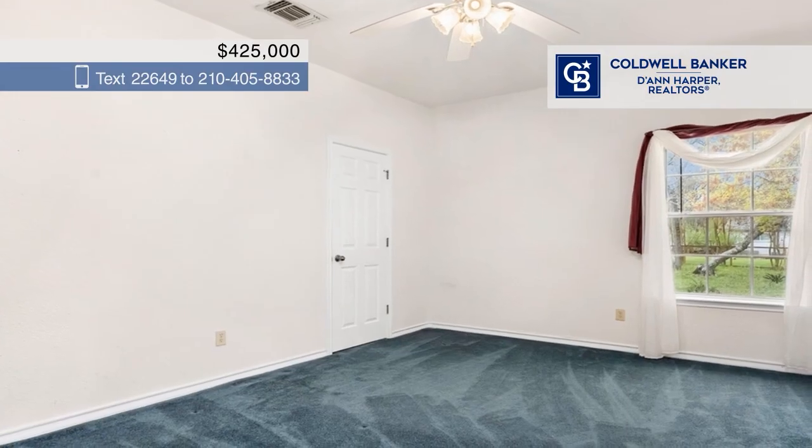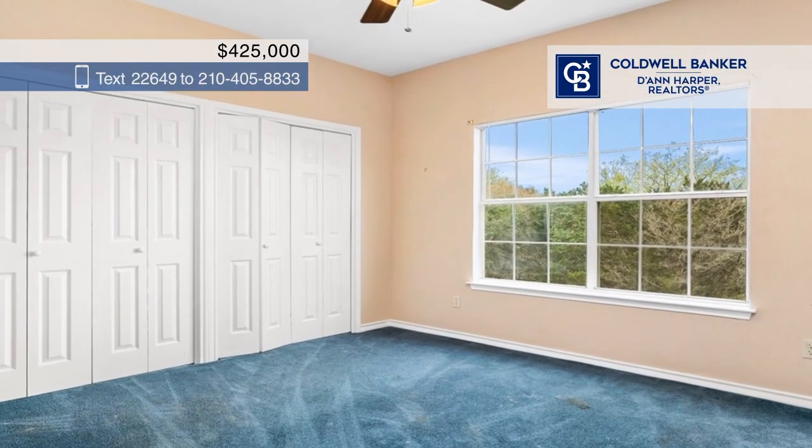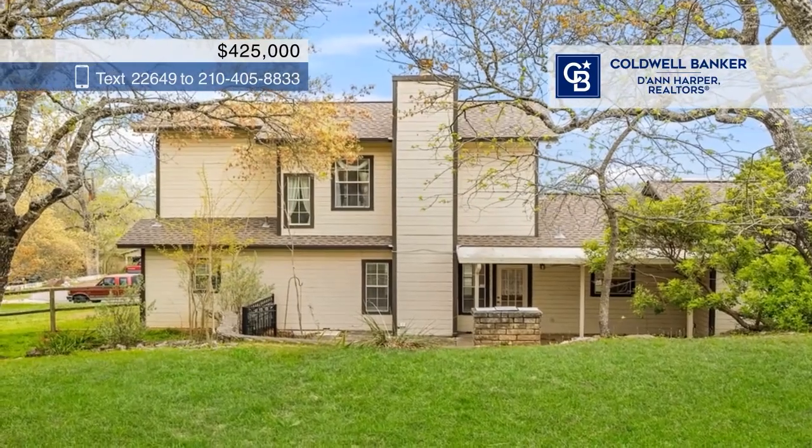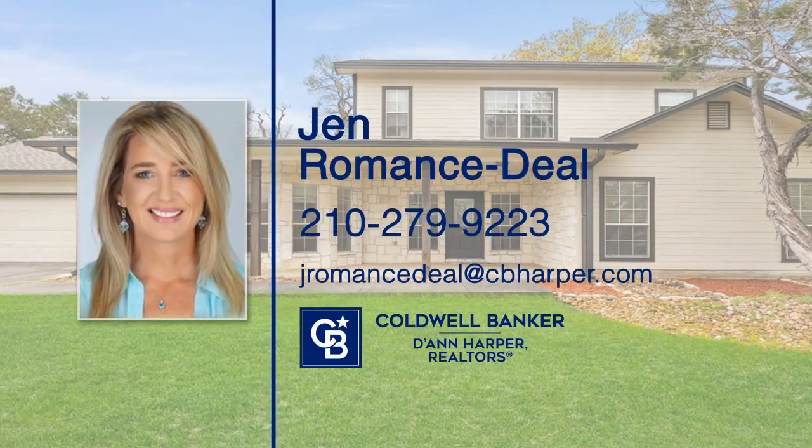Outside, the property features a large lot, offering plenty of room for outdoor activities and the potential for personalization to suit your lifestyle. Call Jen Romance Deal to schedule your personal tour today.